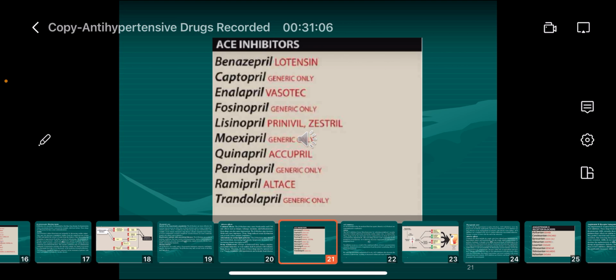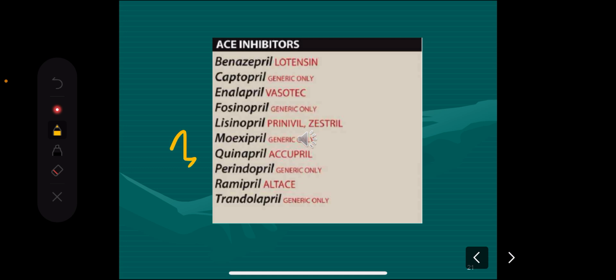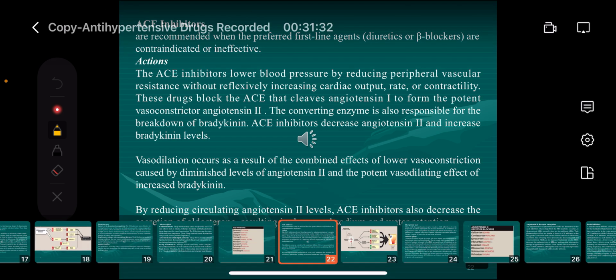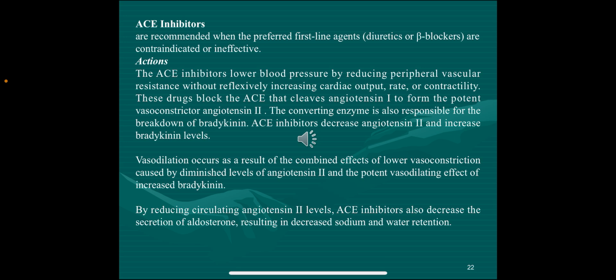Concerning angiotensin converting enzyme inhibitors: captopril, the prototype, enalapril, fosinopril, lisinopril, perindopril, ramipril, and others. Angiotensin converting enzyme inhibitors are recommended when the preferred first-line agents like diuretics or beta blockers are contraindicated or ineffective.